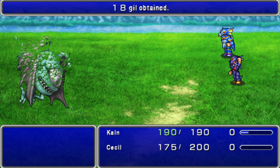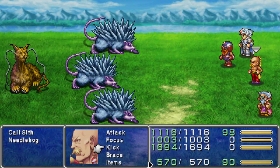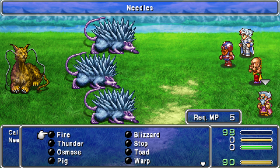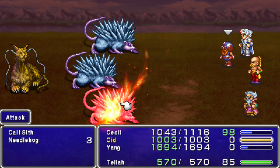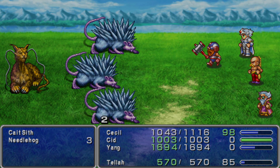Now the Complete Collection is based on the GBA version and it also retains all the extra features from that version, as well as some bug fixes. Although I wish they would have included some of the new features that were introduced in the Nintendo DS remake, like the harder difficulty and some of the extra story sequences. But regardless, it is still a fantastic port of a classic Final Fantasy title.